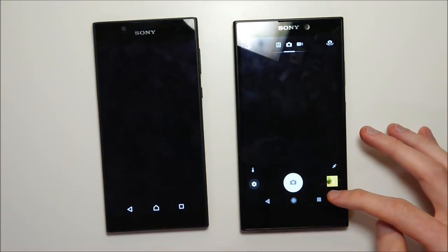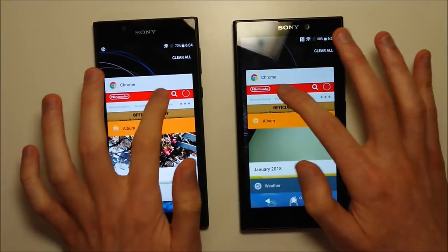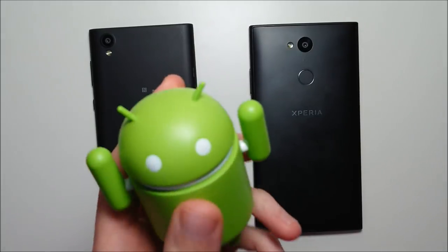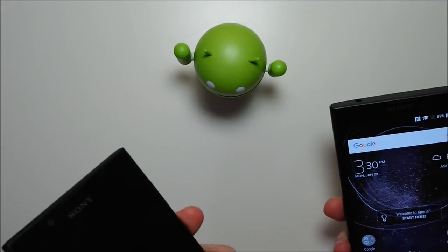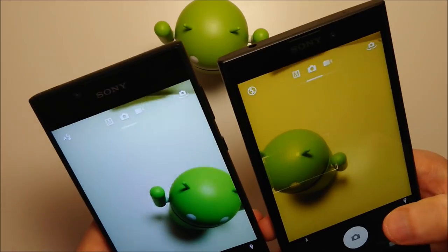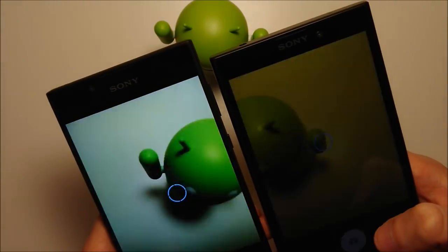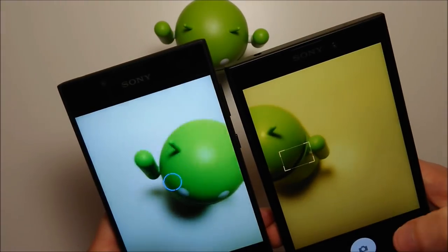And then we have camera. Again, completely restarting on the L1. Chrome. Nope, yeah, I did click on it. So again, a massive difference there. So next we have three different camera tests. And bringing in a little Android guy for this. So both look pretty similar in terms of speed. And in a second I'll show you guys front and rear facing camera comparisons.